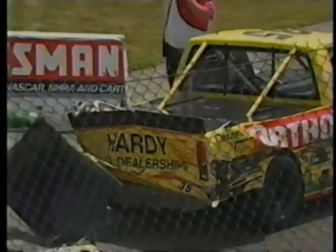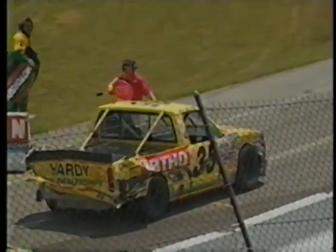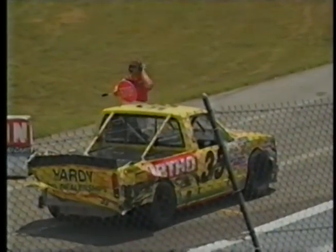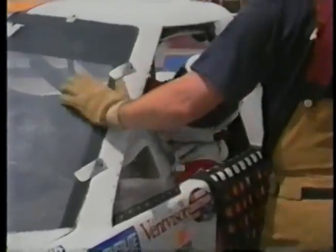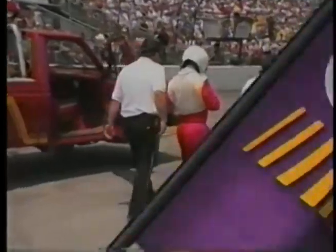Now, here's what happened to Dave Resendiz. He got piled into after the initial contact in the Charles Hardy truck, number 35. Mike Wallace is also in the pits right now. He has a lot of damage to his truck also. That's Brian Cunningham. He is okay. Well, let's see what happened here. There's Bound underneath Resendiz. Ooh.